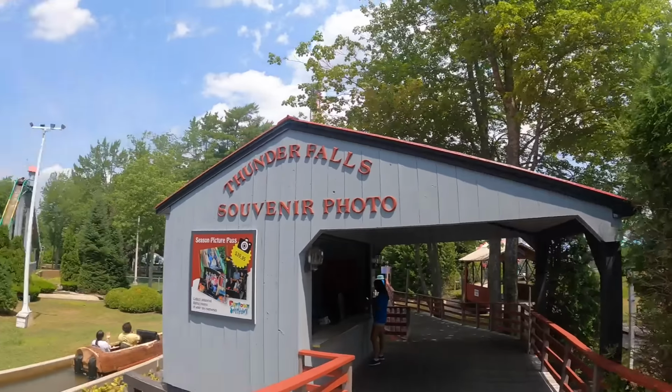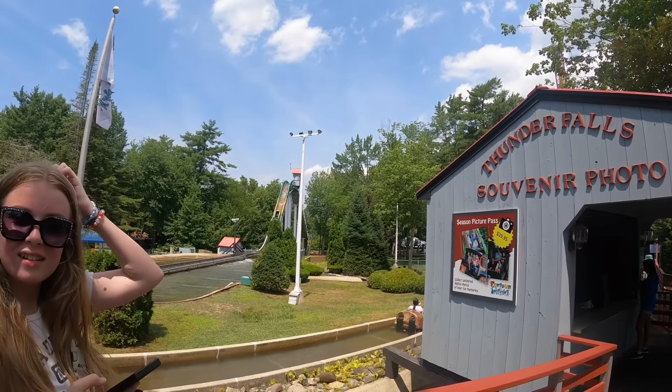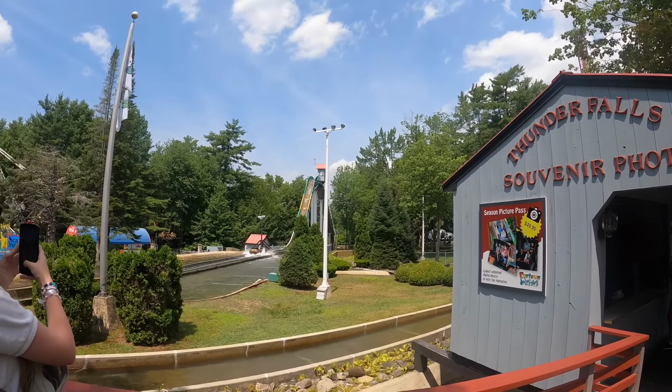Yeah, it's perfect on a warm summer day. It's really, really hot today, so that water felt so good. It's nice and cool in there too. So yeah, that was fantastic. Honestly, that might be the best log flume I've done at a park of this scale. That was great. That was really enjoyable.